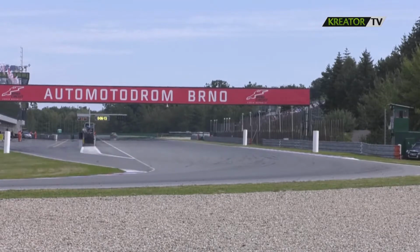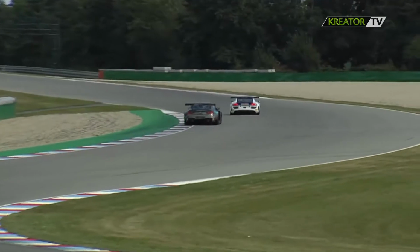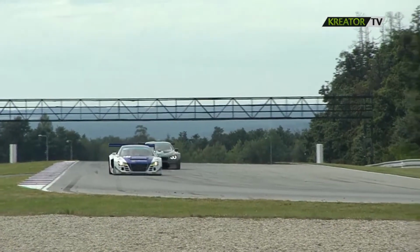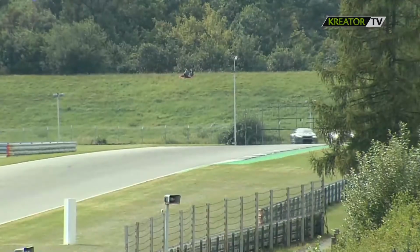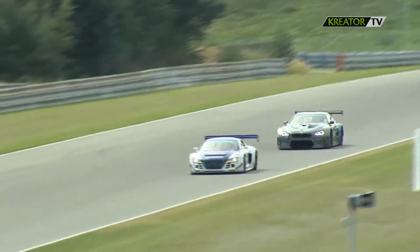Just over 6 minutes still left on the clock. Daniel Skalický currently holding on to 11th position, and he's having to keep an eye on Gregor Žigo and watch carefully what the Slovakian opponent is doing. The Czech driver defending his 11th place there. And that is the battle in the lower category.